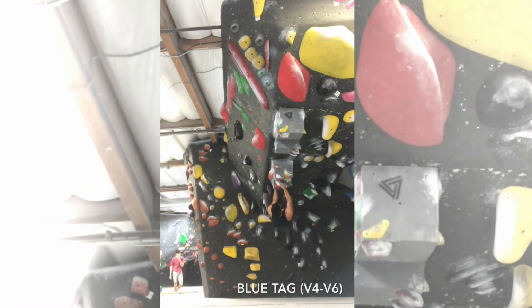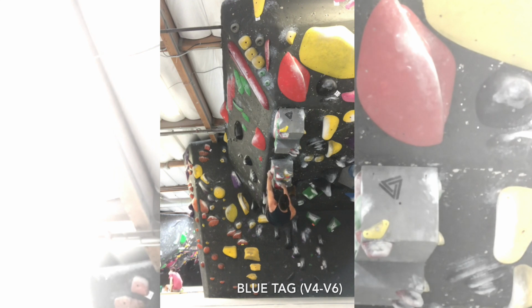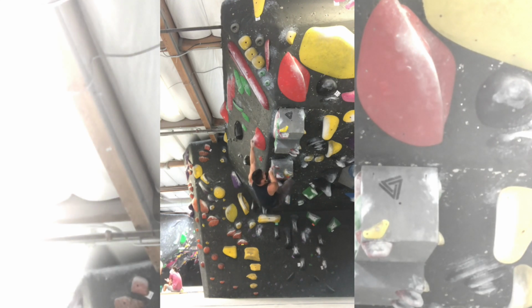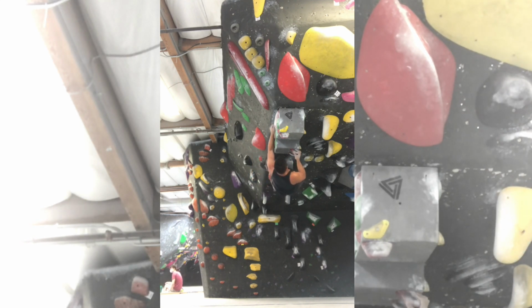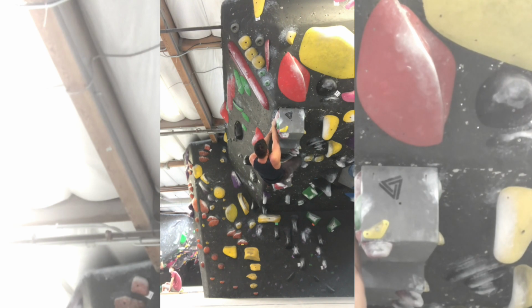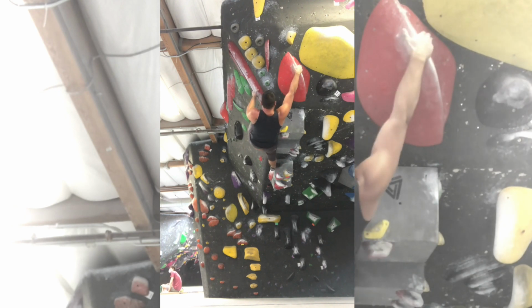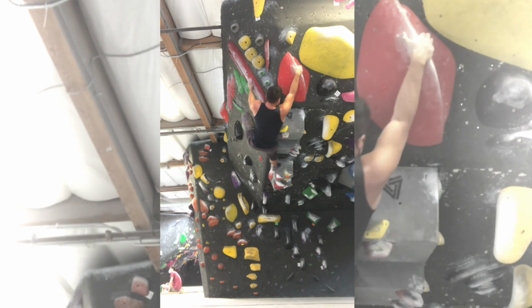So this next climb was a blue tag climb at Hangar 18 Orange, and I didn't end up finishing it. I basically got one move from the finish, but it was a really good climb for me to work on, especially being mostly overhand. But I ended up pulling my left hamstring on this climb pretty bad, which kind of took me out from climbing for about 2 months.